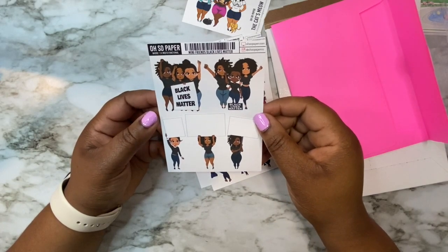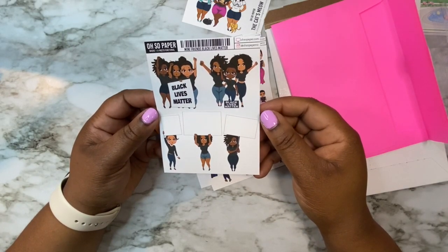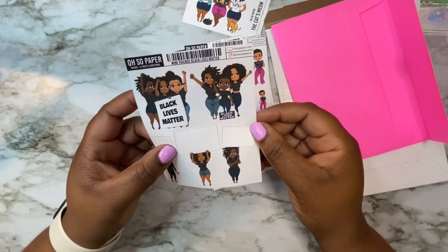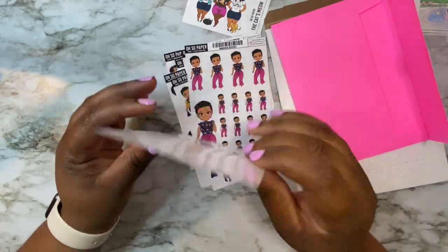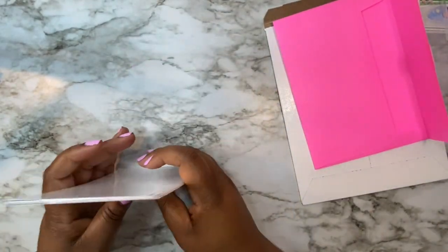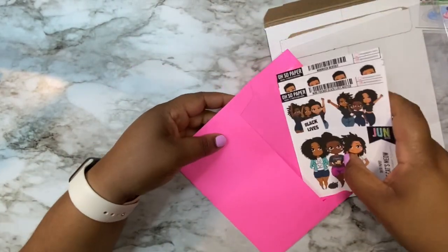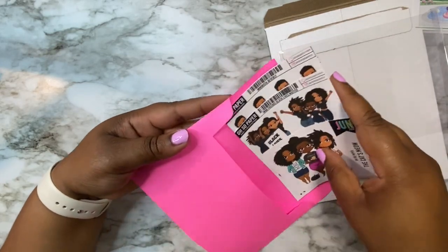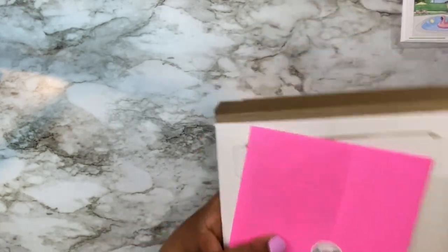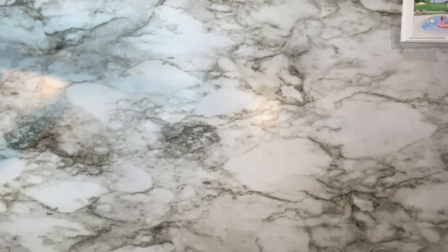And then we have our Mini Friends Black Lives Matter. Yes, I love all of this. Are these separate stickers? They are. Wonderful. I love it. Danielle, you did your thing. I love this. Can't wait to use them. So stick that aside.